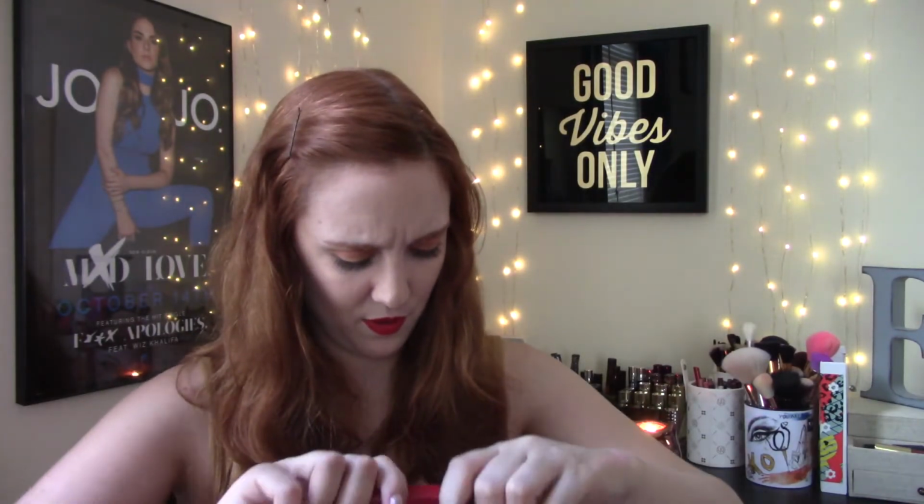It feels more goopy. I don't know if that makes any sense, but that's what it looks like on the back of my hand. It's definitely a really pretty red, something that I would like. I don't know if I'm going to like the formula necessarily, but yeah, we will see.